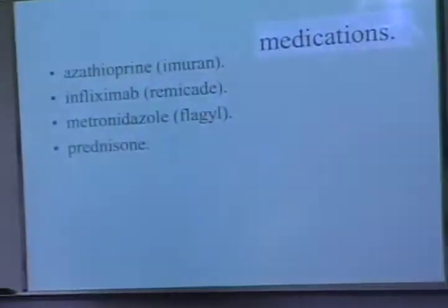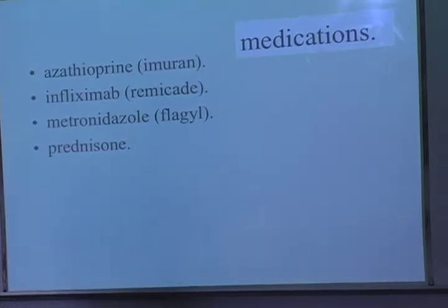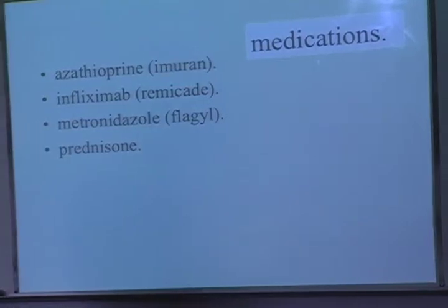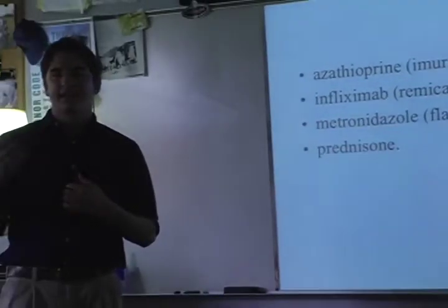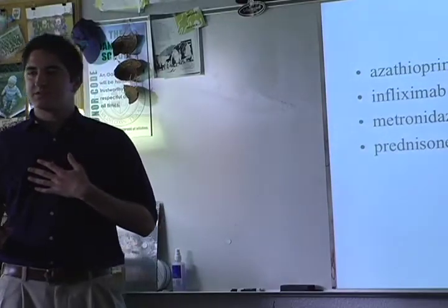So medications. These obviously aren't all of the medications that you can use for Crohn's, but these are what I'm familiar with and what I've taken. So Imuran, or azathioprine, is a drug that you take and it goes in and it revamps your immune system, and it tells your body which cells not to overproduce or which cells not to produce.